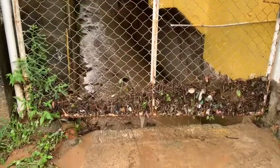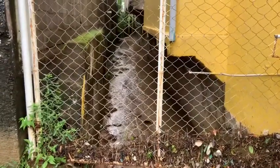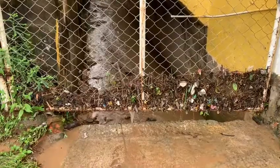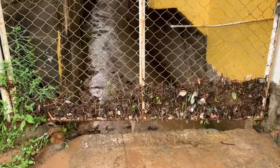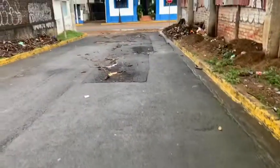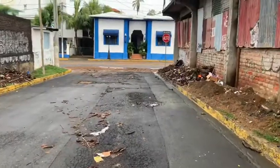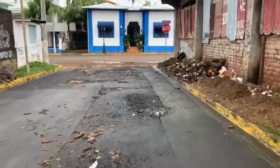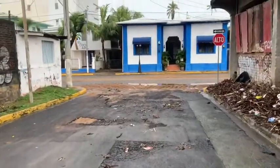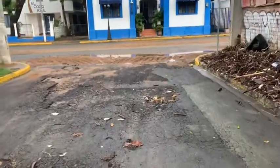This is very unusual. You can tell the drainage ditch here overflowed, and look at all the trash on the bottom of the gate. So that was a lot of rain, and that explains why it would have come down this street and created this disaster here. Never saw that drainage ditch overflow before. That's a deep ditch, but look at all the mud that it washed down.